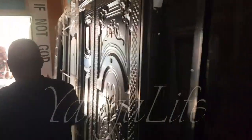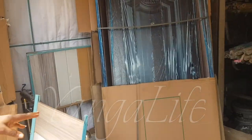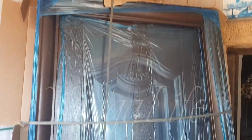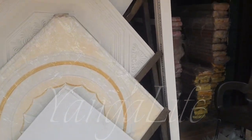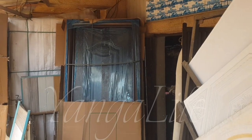Okay, we have 3 feet of that Nigerian door also. This one is the 3 feet. How much is this one? Nigerian door, 3 feet. This is 53,000, made in Nigeria. But what of a normal door? Is this a normal door? Okay, normal 3 feet door.